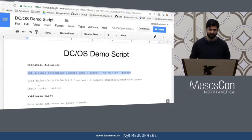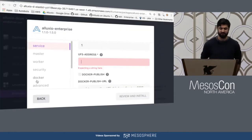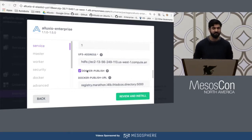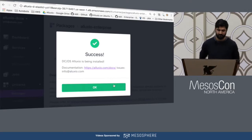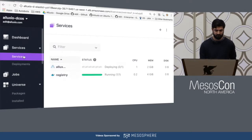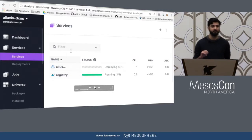So the next thing that we do is have HDFS as the root under storage for Alluxio. Like I mentioned before, any writes that you do to Alluxio or any reads that you do from HDFS will be available at the root of the Alluxio file system namespace. Now, we just specified the under storage system for Alluxio and the license, and that's all that is needed to deploy Alluxio with the default configuration.